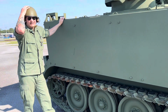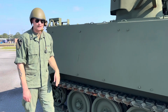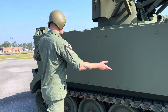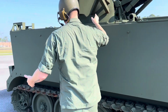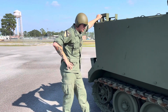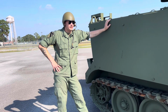I think the Israelis did probably some fun stuff with this. I'm sure we did something with it too, where you could add an armor package or something on this, put some ERA or something on there. But basically, this is just your side of the vehicle. You can hang your bags from right here. This is your exhaust right here. You can get some of your exhaust out. And then you have more bolt lifting plugs. So that pretty much does it for the side. Nothing crazy to get into. Just like we looked at the M113. Very similar. So with that, we'll hop into the back.